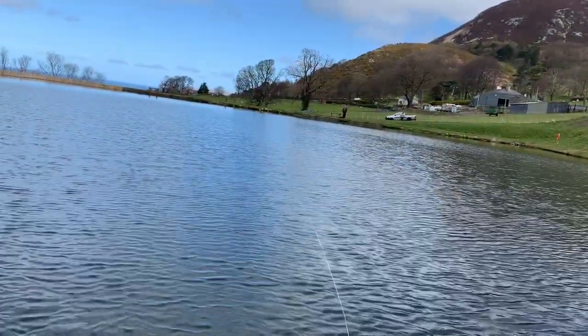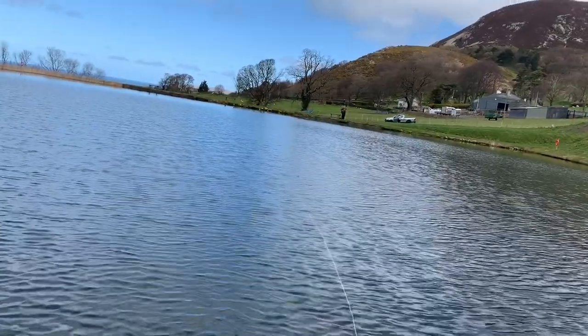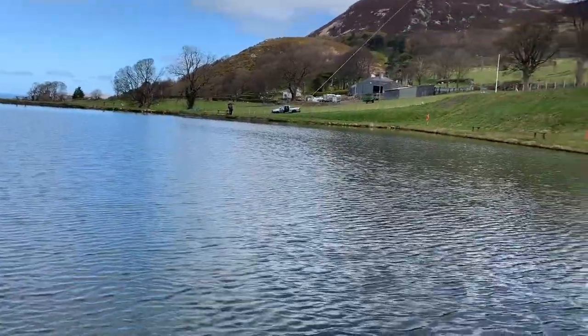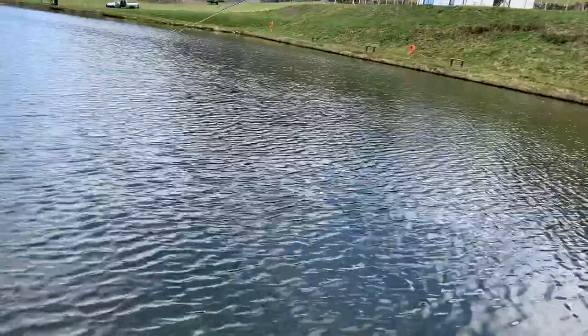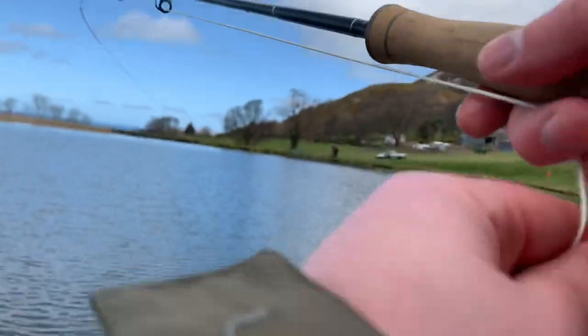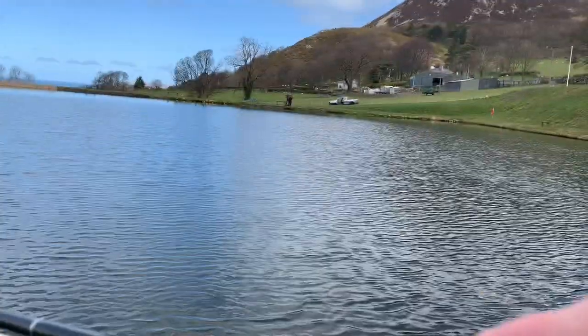In the cast before this clip, I just lost my first fish of the day. But I had the camera off to save the battery, so I turned it back on this new cast. There we are. Just a steady figure of eight. Sort of stand on the line here. Hopefully grab this one for you. Again.